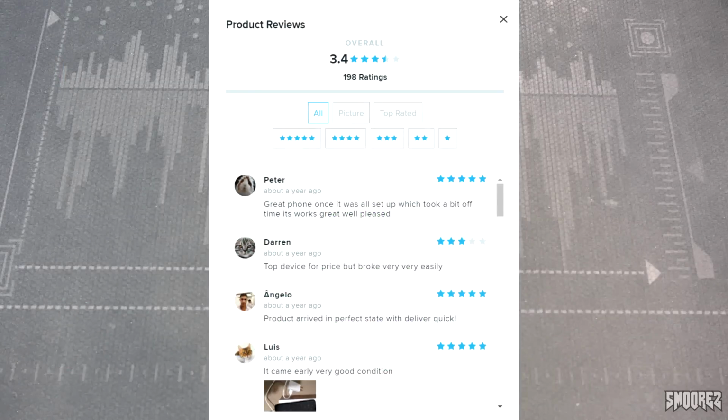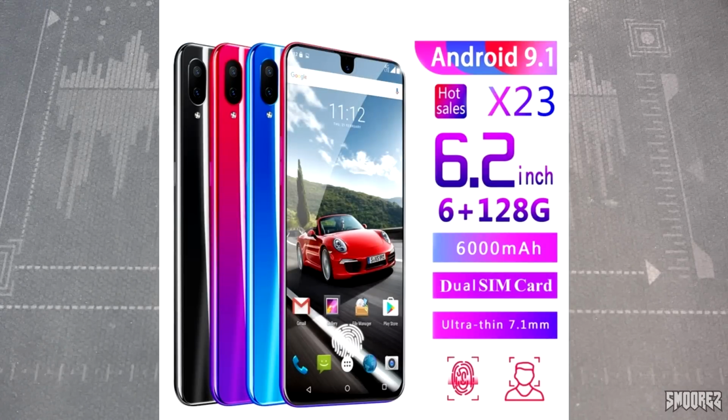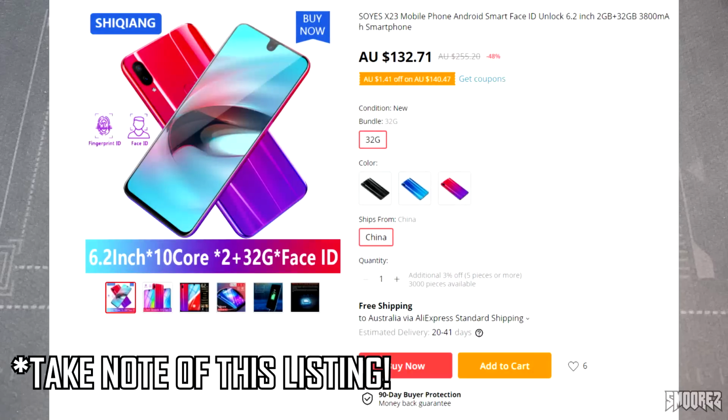This is rated 3.5 stars with 198 reviews, and people seem to be quite happy with it, which is surprising. And this phone supposedly has 6GB of RAM and 128GB of storage, and yeah, well, we know that's not true. As per tradition with my videos, I like to have a look at the listing to see if there's anything funny, so let's have a look at the listing properly.